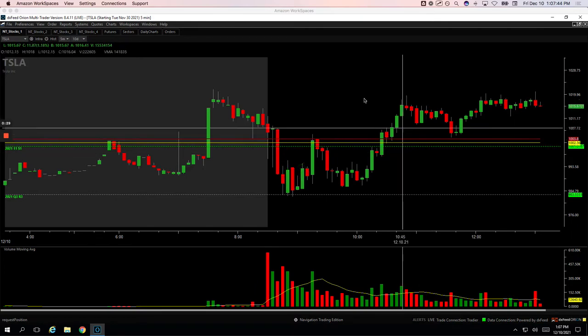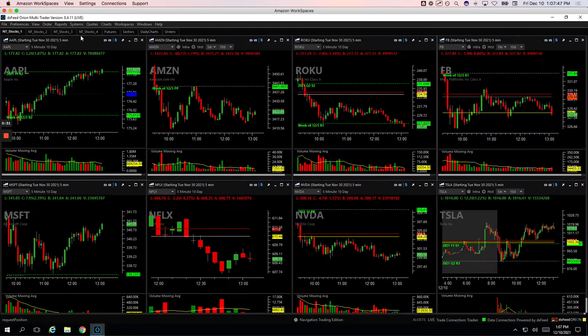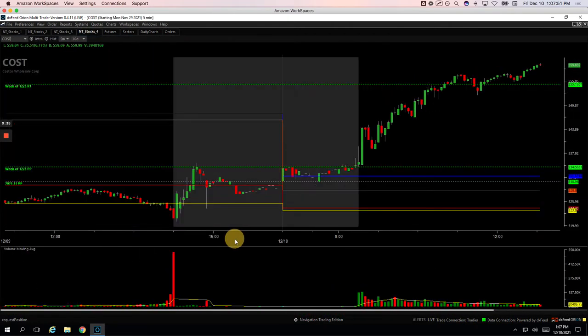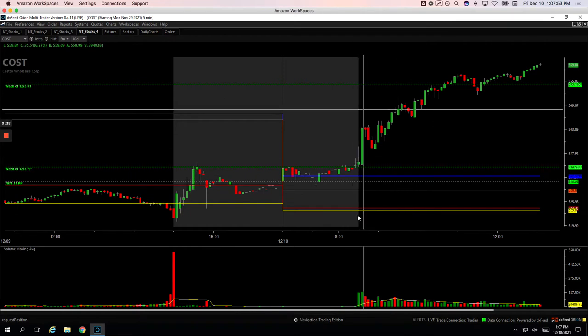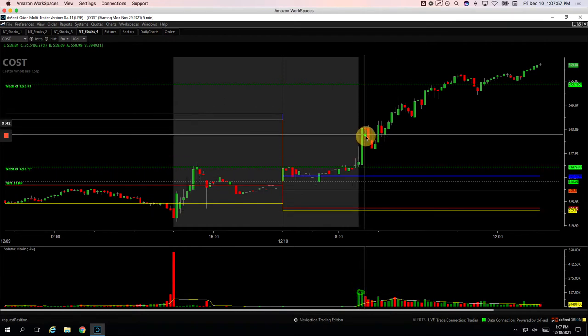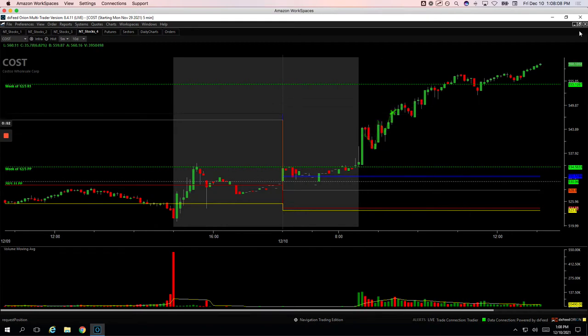And then in Costco, let's bring up Costco. This was an upside volume runner. So Costco made this initial push, big volume. When it pulled back, got long right here, pulled back a little bit more, then finally pushed up, got out of some, pulled back, pushed up again, and closed out the remainder there. So plus 435 on that one.